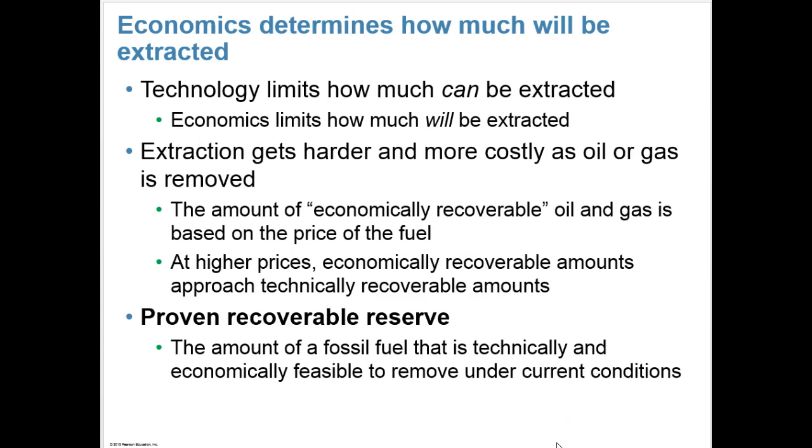Economics determines how much will actually be extracted. Technology limits how much can be extracted, and economics limits how much will be extracted. Extraction gets harder and more costly as oil or gas is removed. We remove the easy stuff first and have to drill deeper, spend more money, and use more technology to get the rest. The amount of economically recoverable oil and gas is based on the price of fuel. At higher prices, economically recoverable amounts approach technically recoverable amounts. The amount of fossil fuel that's technologically and economically feasible to remove under current conditions is termed its proven recoverable reserve.